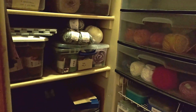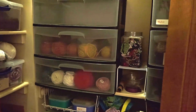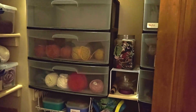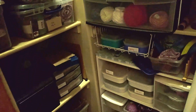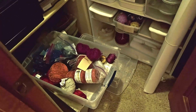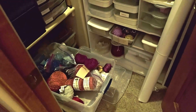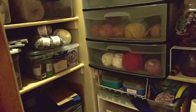It is a very impractical closet, but it is what I have, so I try and use it as much as I can to keep things out of sight, but I end up pulling things out. So I have baskets down there because I pull things out to work on. So that is the space that I have to work on.